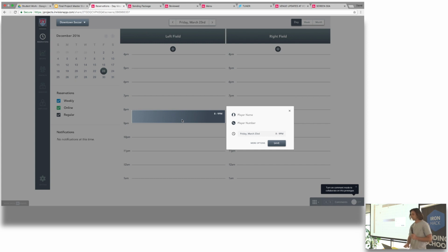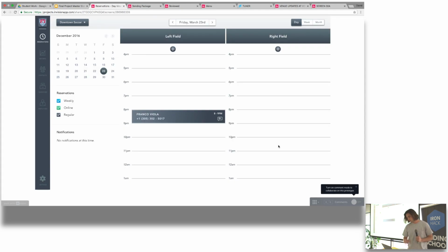You put the basic info of the player. And you have more options here because maybe you want to make a reservation and this guy wants to reserve the field every week. So you can go into the more options and put that in there. But for now, she's just making a regular reservation for someone that called. So we're going to save it. Cool. That's the process for making a reservation. Nice and quick.